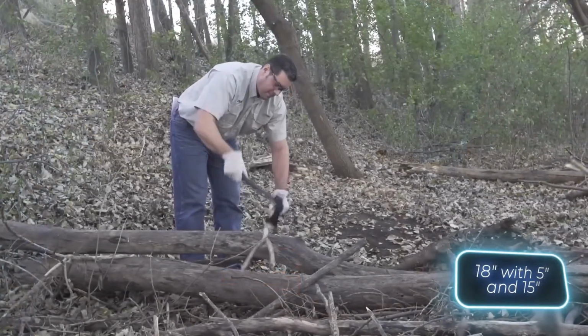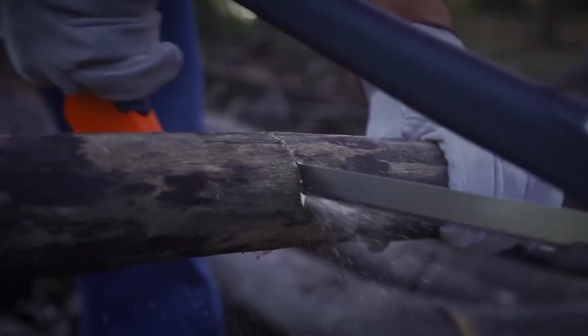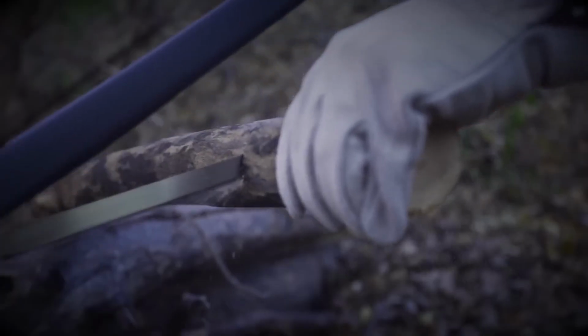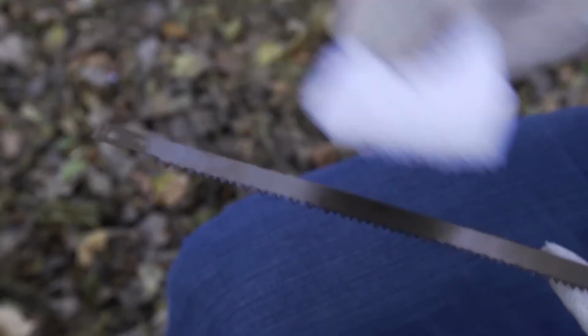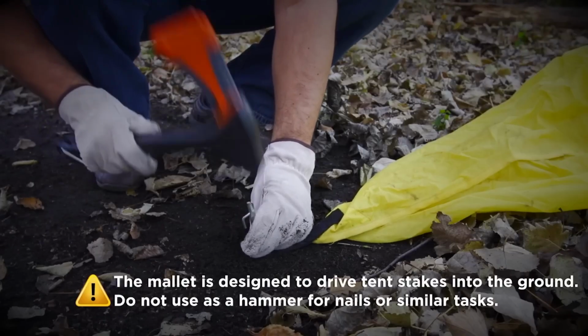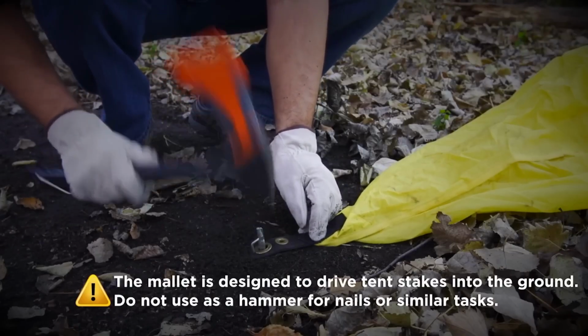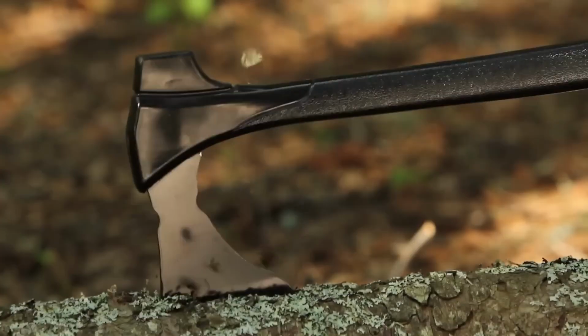The bow saw attachment allows for easy cutting of firewood and clearing branches, while the mallet and stake puller make setting up camp quick and efficient. Crafted from durable materials like stainless steel and polymer, the Woodsman ensures reliable performance in rugged environments. Its collapsible design and included carrying case make it convenient to transport and store, making it an essential addition to any outdoor adventure kit.